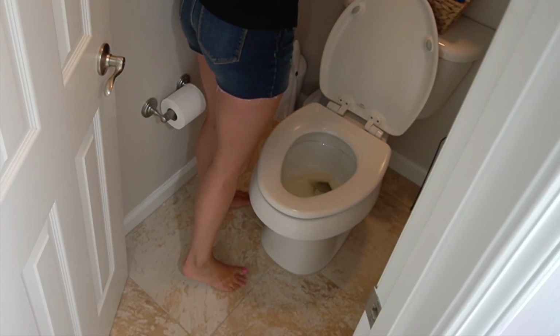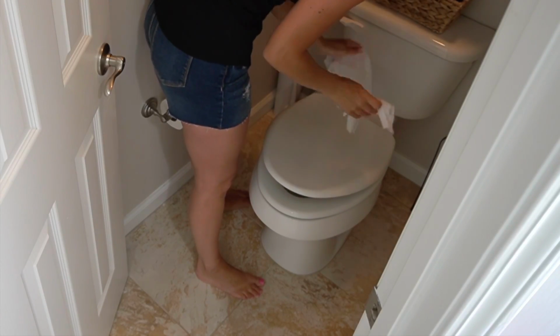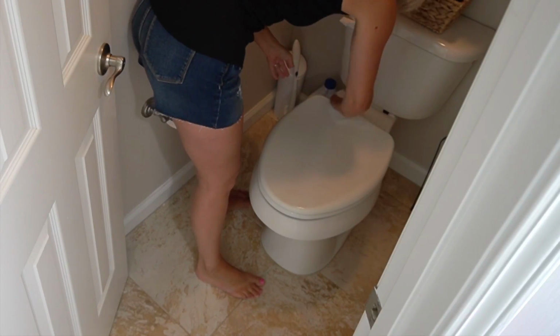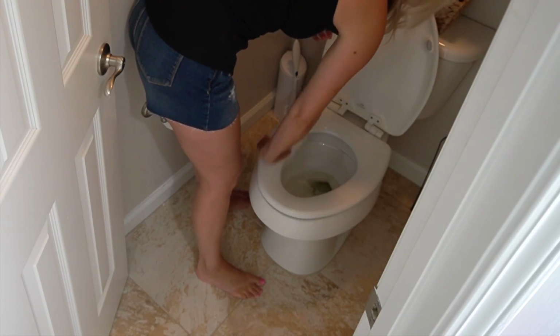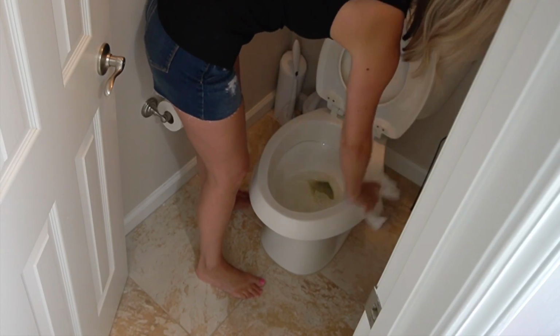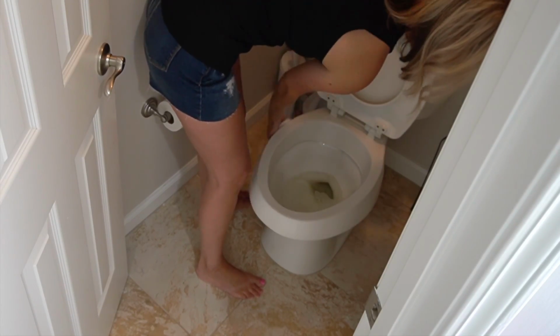And I just put a little bit of this lemon Fabuloso in the toilet just because it smells really good. It's really not necessary. And then because I'm just doing a quick cleanup, I'm using my Clorox wipes to just wipe down the main parts of the toilet. If I'm doing like a deeper clean, I always use my rag and like a bleach spray, but I love the Clorox wipes for in between.